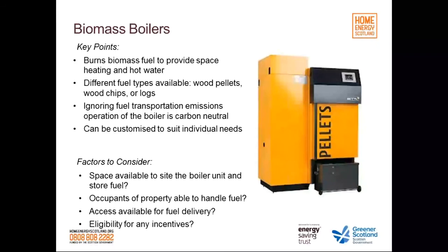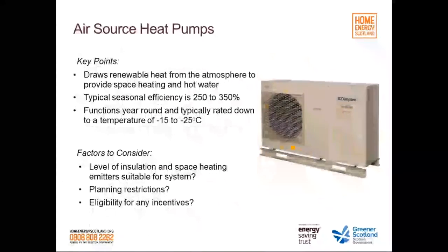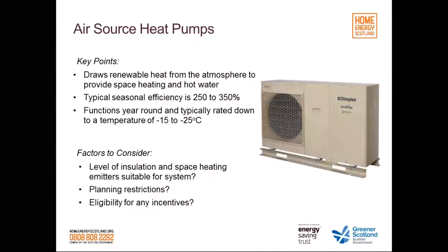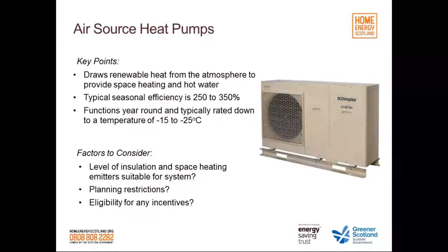Coming on from biomass then, the first of the heat pump technologies is an air source heat pump. I've got a diagram of a Dimplex pump there, and I suspect will look very familiar to many of you in that it looks very much like an air conditioner, which is because that's essentially what it is. It has an external unit there. That fan draws air through the unit and over a heat exchanger, and there's a compressor which draws thermal energy from that air and dumps it into a system of radiators, again just like a gas or an oil boiler would, for example. There are air-to-air heat pumps available.